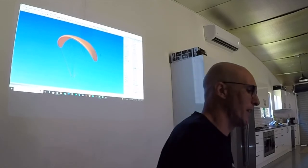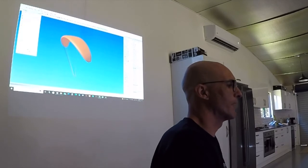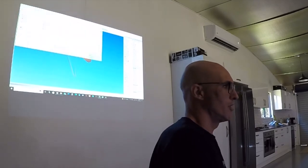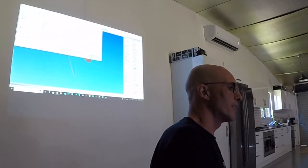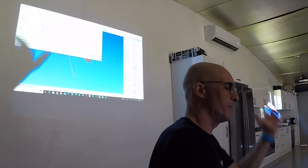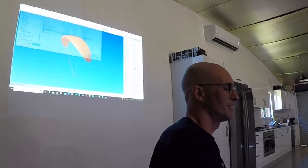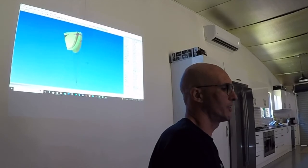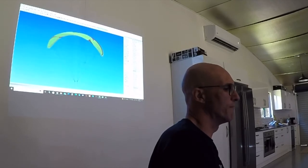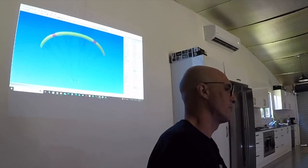This is the software I make, and it's called the glider plan. It's used by most all the manufacturers in the industry. The interesting thing is that the guy who makes it is an Aussie based in Brisbane. So this is the Panorama 2. The good thing is when we design the glider, it's all in 3D, you can see in real time, I can play with the colors, I can play with the arc, I can play with everything.